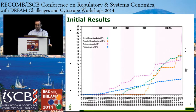And you can see that there's been a gradual increase in the number of people submitting results. And you can see a really striking peak in the last week. This is the close to the deadline of the Real Tumor Challenge, and 1,000 submissions came in within like 5 days, which is really kind of humorous. You can also see that there are downloads happening directly through Google and downloads happening through Annai, and then a pretty steady rate of people accessing the data through the web.